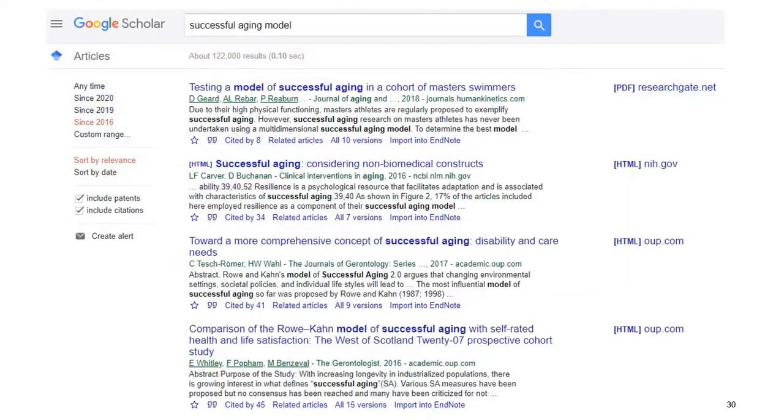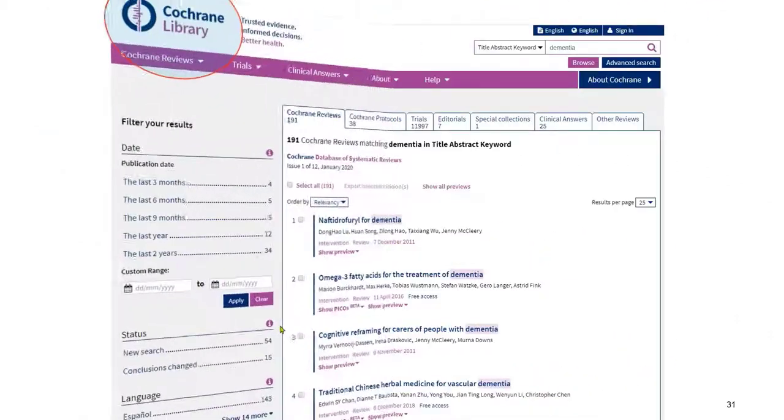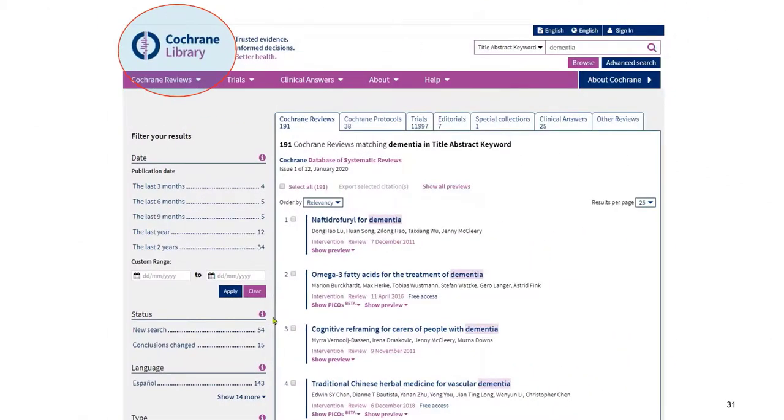Let's take a look, instead of looking at just successful aging, let's look at successful aging models. And let's look just since 2016. Instead of 3 million, it's only 122,000. So it's focusing it in, and it's got a lot more things you can download. This particular link takes you to something called PubMed, which is another free resource. So these are all free resources that are readily available, and there's no charge to sign up. If you do sign up, they will help you keep track of your library, so that's useful.